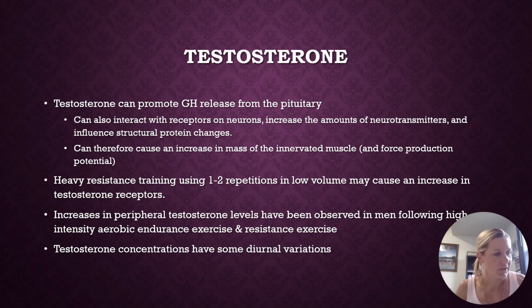As we mentioned earlier in this lecture, testosterone is considered a male sex hormone. However, like I said, we find this in both men and women. Women are going to have this hormone to a lower extent. But essentially, what's going on here? Testosterone is going to promote growth hormone release. And again, we said growth hormone is going to help us to increase the size or quality of the muscle or of those muscle fibers.